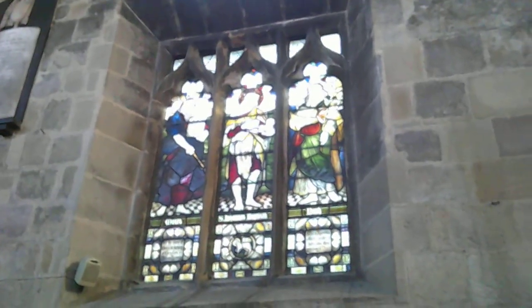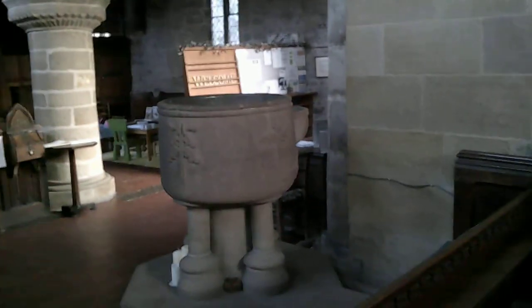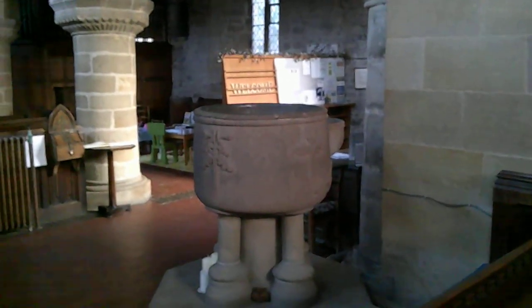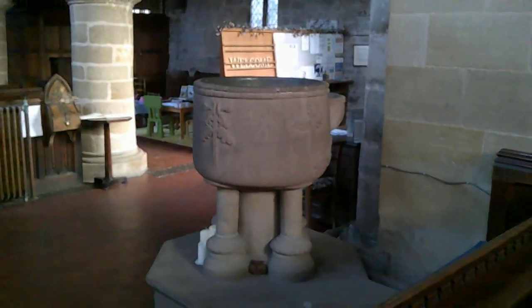And there we have the British Legion, that of course is the Veterans Organisation. This area at the back is quite interesting. We've got some 19th century stained glass here. The font. Now, the previous video was at Elton. I commented about the font there, but actually the font at Elton is a copy, and this is the original, and it was originally in Elton. It was taken out after that church came crashing down.